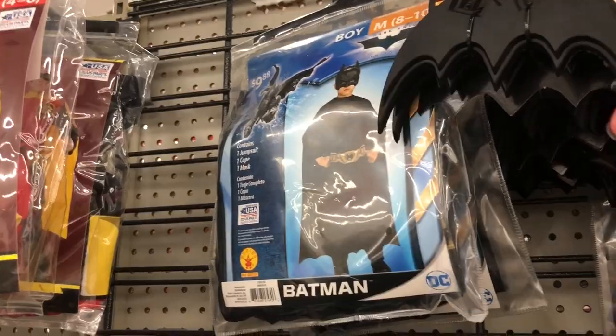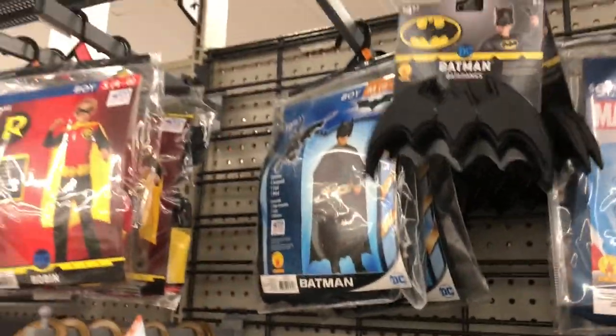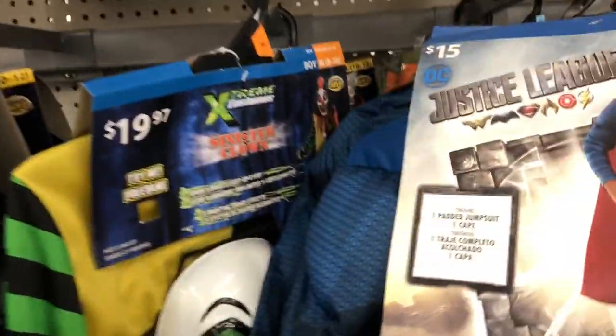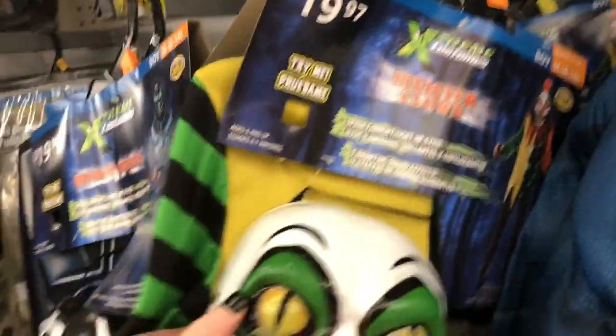Say those better not be sharp. They're not, they're like foam. My kids got a hold of them, they'd be throwing and chucking them at each other. What is with the clowns, people? Oh, I can't even touch it.